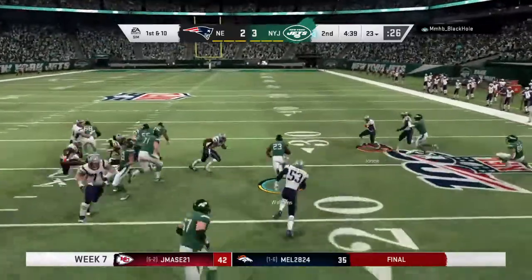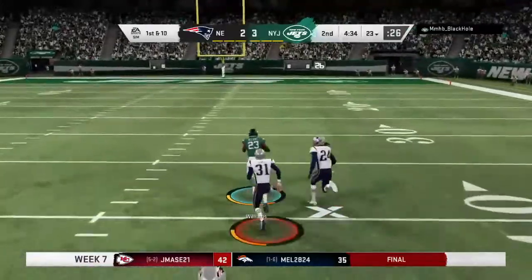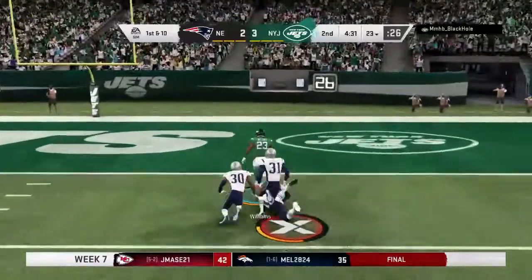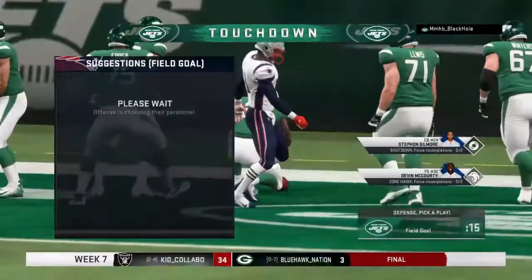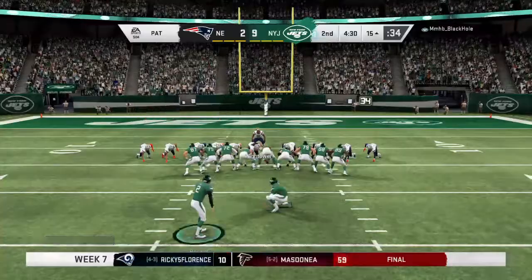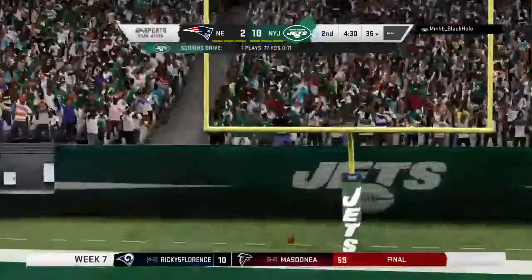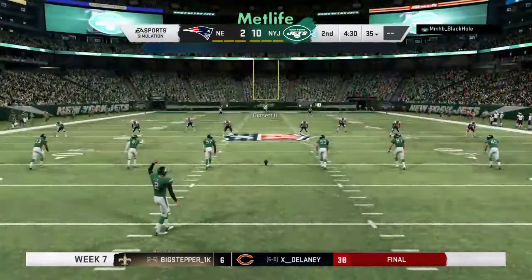They begin the drive with Williams. Accelerating, and off he goes. He's at the 30. And all the way in. Touchdown, New York. Damian Williams, 77 yards. And the Jets get the quick strike touchdown. Extra point put through by Boswell. And the lead is up to 8.